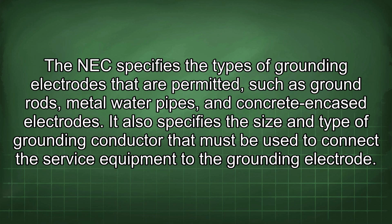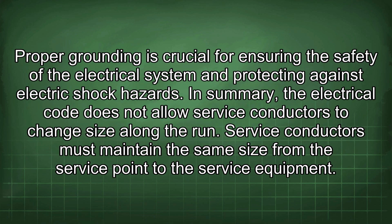It also specifies the size and type of grounding conductor that must be used to connect the service equipment to the grounding electrode. Proper grounding is crucial for ensuring the safety of the electrical system and protecting against electric shock hazards. In summary, the electrical code does not allow service conductors to change size along the run.